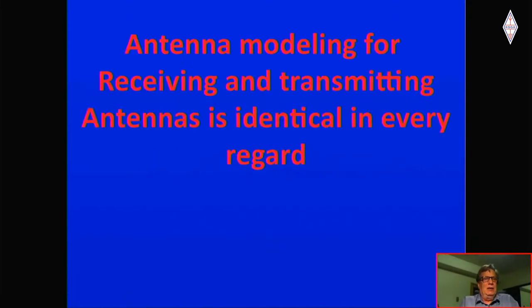Okay, antenna modeling for receiving antennas. It's basically identical. If we want to model an antenna, reciprocity is king. So if we want to model an antenna, what's this radiation pattern going to look like as a receiver? We can use the same methods we use for modeling a transmit antenna, and we can pretty much apply them both directly.